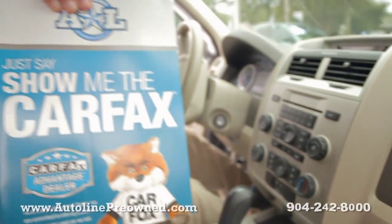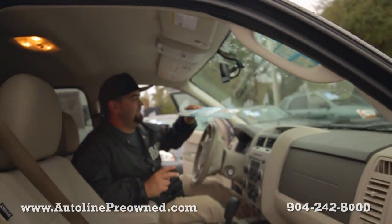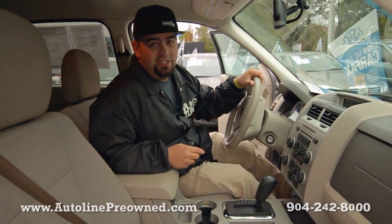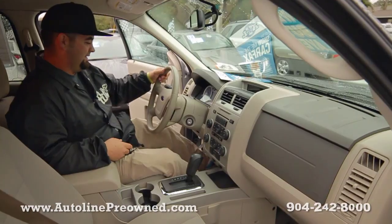Check it out, here's that Carfax I was telling you about. One owner, never been in an accident, with a lot of service records. Service records are a good thing. That means the oil's been changed regularly and the basic maintenance has been kept up on a regular basis.